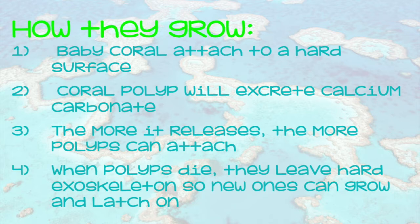So first, the baby coral or the larvae will attach to a rock or a hard surface, underwater, of course. Next, the baby coral turns into a coral polyp once it's attached, and it will excrete the calcium carbonate or the limestone. The more calcium carbonate that it releases, the more polyps can attach to that hard surface, that rock. So you can imagine it's becoming bigger and bigger. And then finally, when the polyps die, they actually leave behind a hard exoskeleton, so the new polyps and baby coral can then attach onto that. So it's building upon itself and growing bigger and bigger.